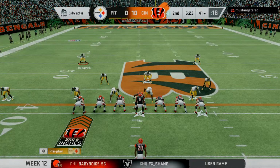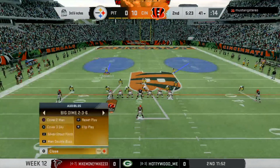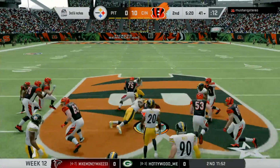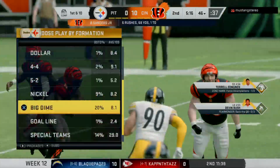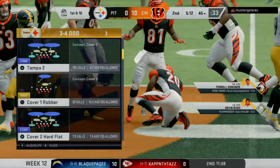Check safety, check safety. Check 3, check 3. And to give this time to the tailback. And he brings this up to the 46. Good enough for the first. Give him the third down conversion. 5 yards on the play.